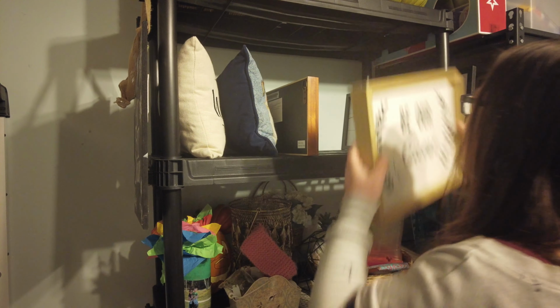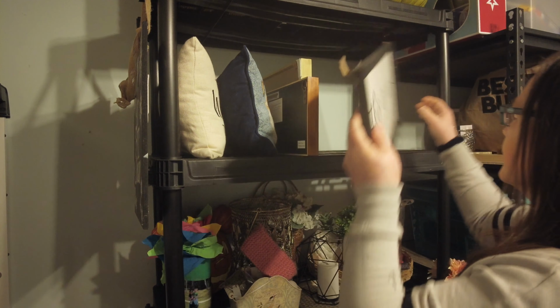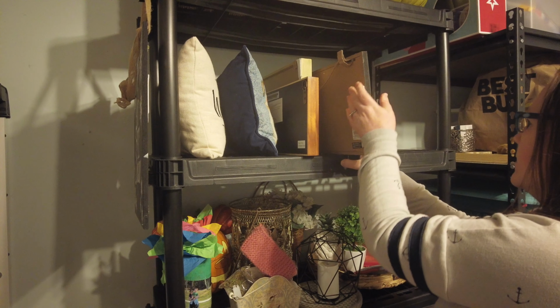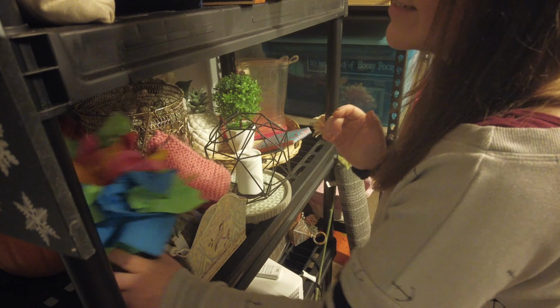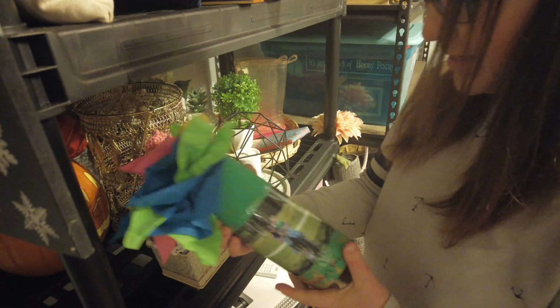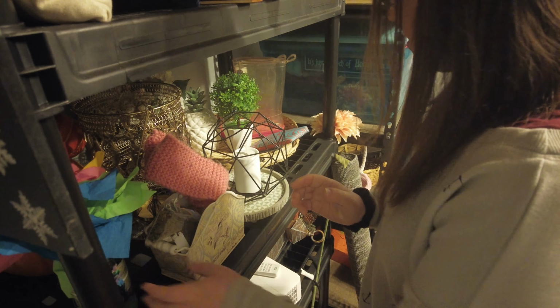And yes. These are going upstairs once I'm ready. I'm just gonna leave them on the shelf for now. Like this. This is a keep. Connor made this for me when he was in preschool, so I'm keeping that.